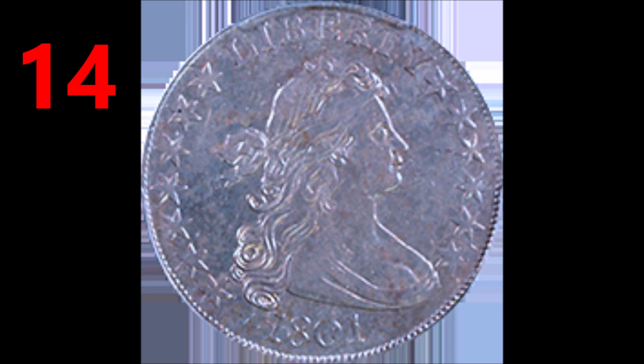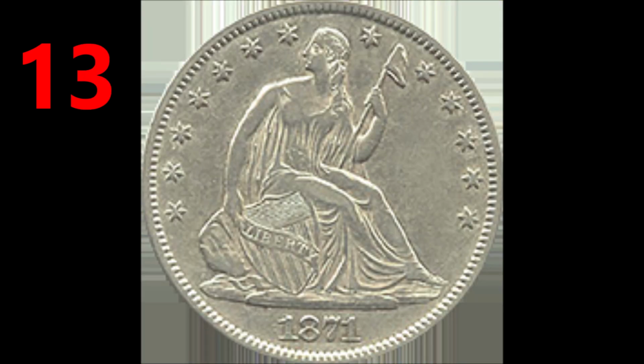At number 14, the 1801 Draped Bust half dollar. So 1 year previous to the one just mentioned, and with a total produced of 30,000 of these coins, the average 1801 Draped Bust half dollar is around $750. But to find one in certified mint state is a lot more uncommon and can pull a value of almost $50,000 at auction.